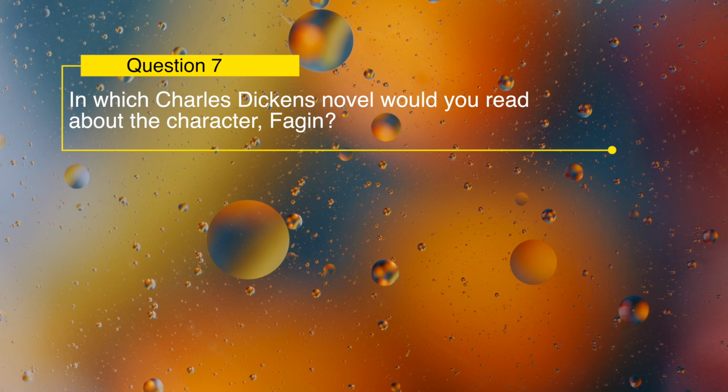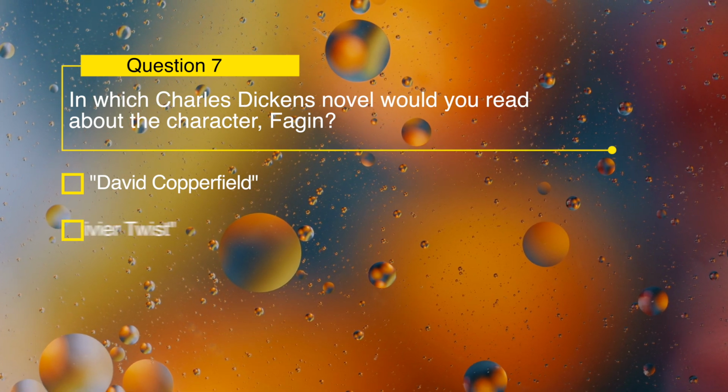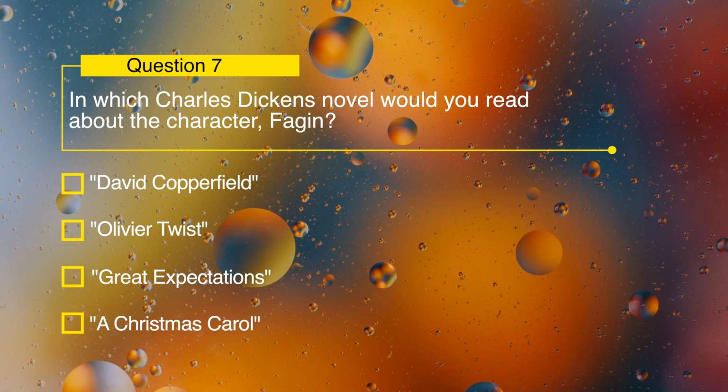In which Charles Dickens novel would you read about the character, Fagin? David Copperfield, Oliver Twist, Great Expectations, A Christmas Carol.